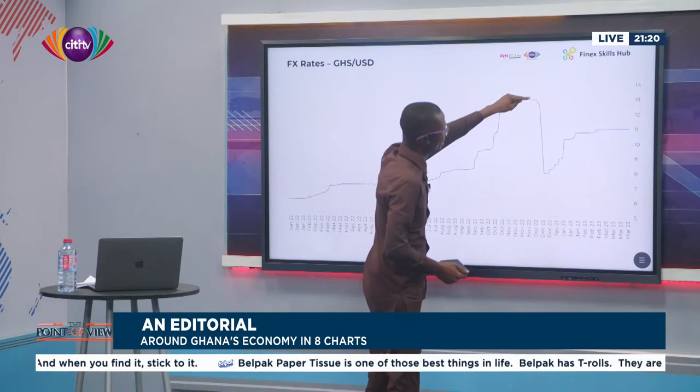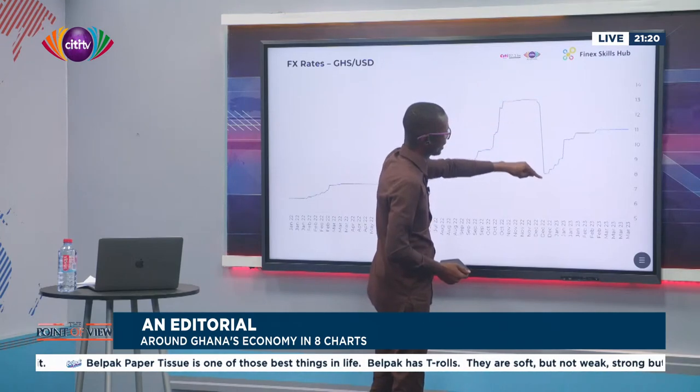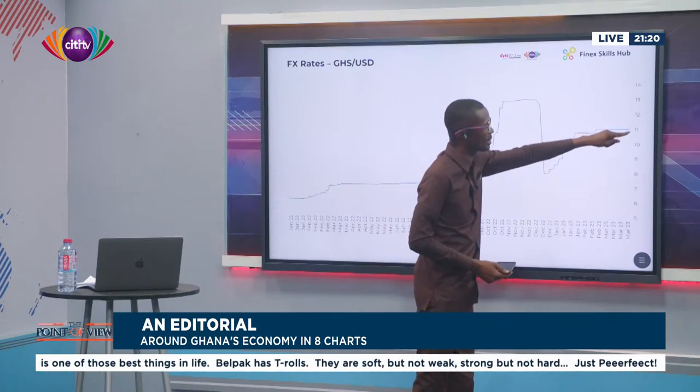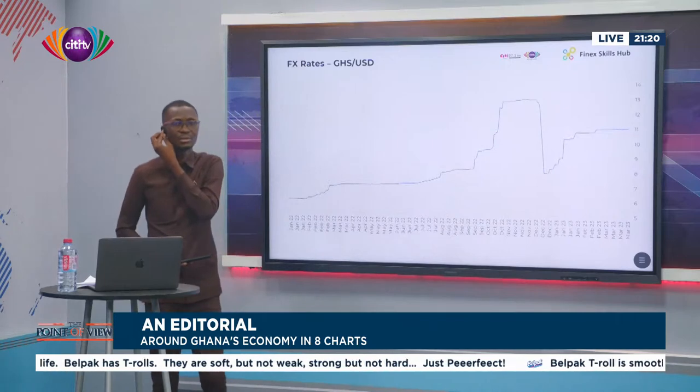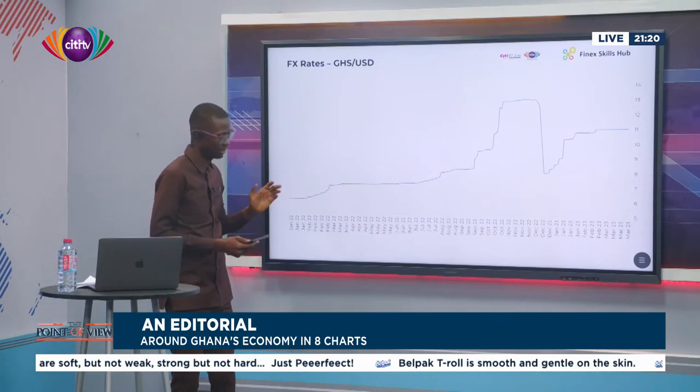Stayed at 14 cedis up to Christmas. And then right after Christmas, it came down, boom, to 8. Rose gradually again, it's now 11. So you can buy the dollar for 11 Ghana cedis. This is where it is on average.